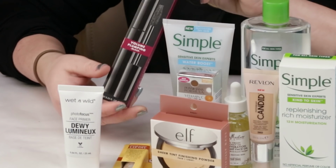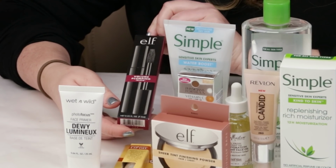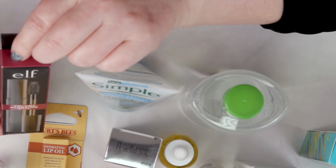The e.l.f. brand got one more purchase from me. It's their Volumizing Plumping Mascara. They had 4 different mascaras. They're each $3, and you know how I picked this one out of all 4? There's only one left of this one, so I figured it had to be good because everyone else picked all the rest of them out. Right? Or maybe they just had one in stock.